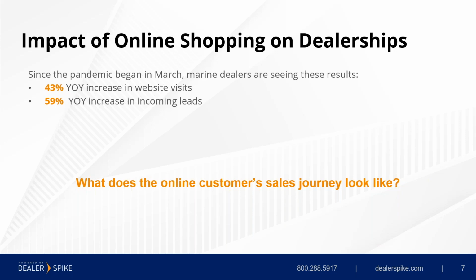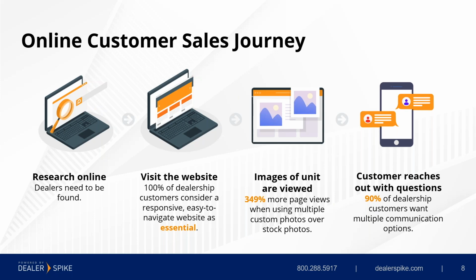So we want to take a look at what the online customer sales journey looks like. When they're doing research at home, on your laptop, your tablet, or your cell phone, that's when you're looking into brands and finding what category really fits what you're looking for. Once you've determined that and done a little research, your very next step is going to be a dealer website. So we really want to make sure that your website is a visual representation of your brick and mortar and is the best view that they could see on that first impression.